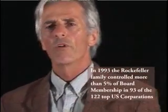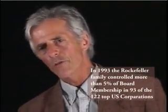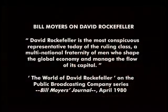In 1993, of the 122 leading corporations in the United States, the Rockefeller family controlled more than 5% of the board membership of 93 of the 122 top corporations. We're talking about an extreme concentration of power and wealth among a few principals. And those principals, again, show up in very close relationship to the World Trade Center buildings. So I'm going to talk briefly about the Twin Towers and how those towers' destruction was financially advantageous to some of the principals we've been examining today.